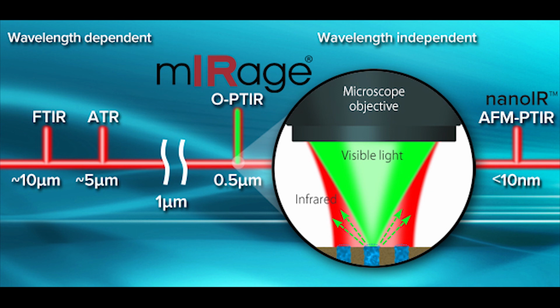For example, we can export individual spectra as a CSV file that you can import into any analysis software. We do direct exports into a couple of third-party packages that we'd be happy to talk to you about.